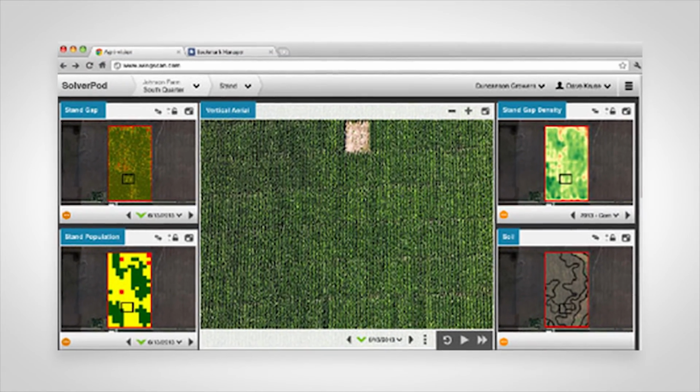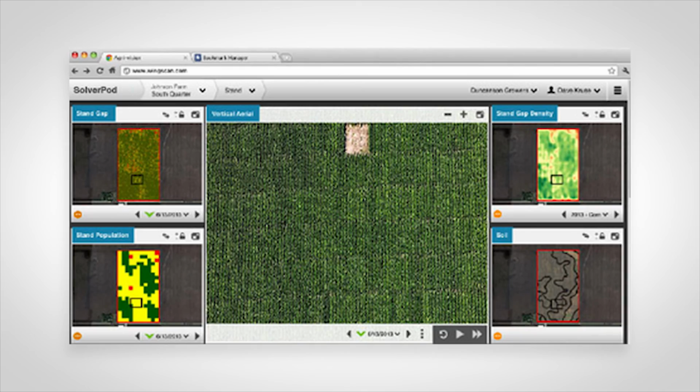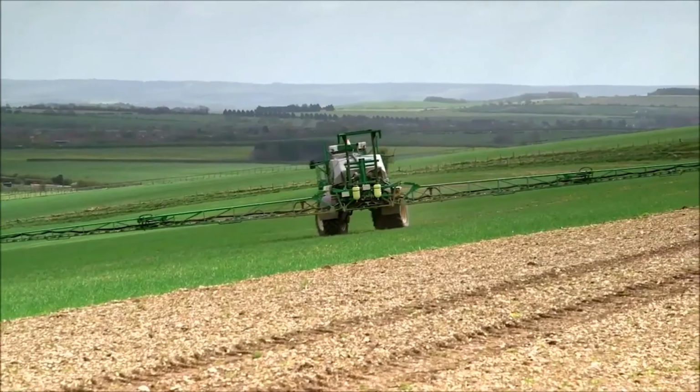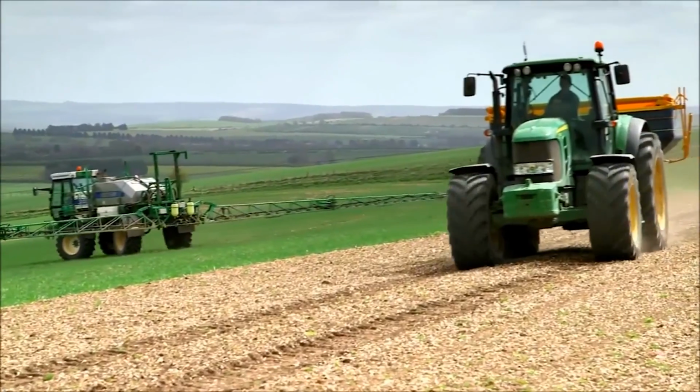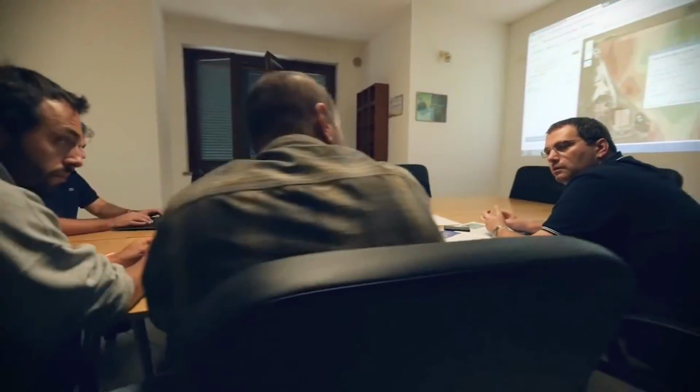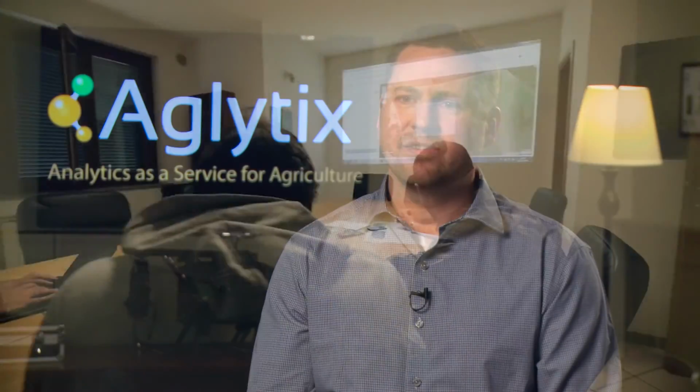The technology behind SolverPod is both unique and innovative. You can view high-resolution imagery alongside weather data, soil types, planting maps and yield maps. All the major aspects of your field's performance are available at a glance and all within the SolverPod dashboard. SolverPod also provides our growers an easy step-by-step process to upload imagery, order an analysis, and then share that information with their agronomist. The combination of real-time imagery and the analysis generated by our solvers is proving to be a difference maker within precision agriculture.